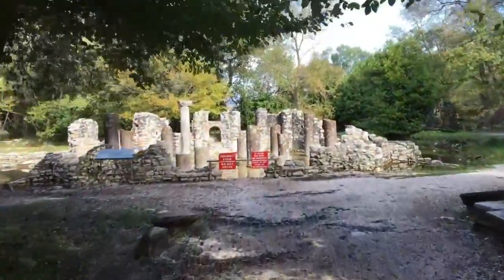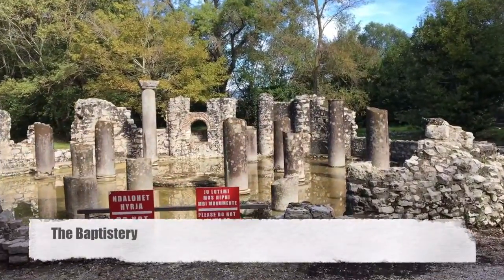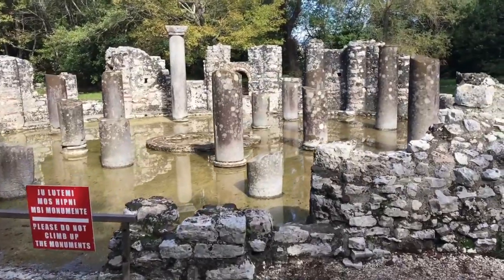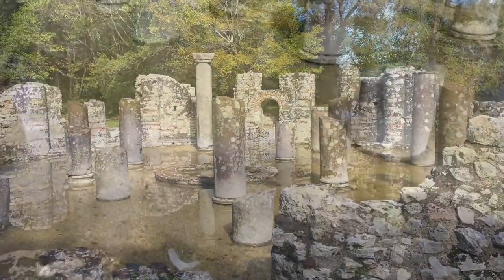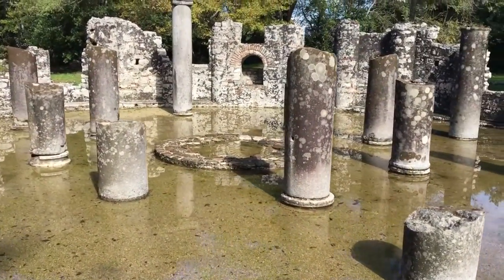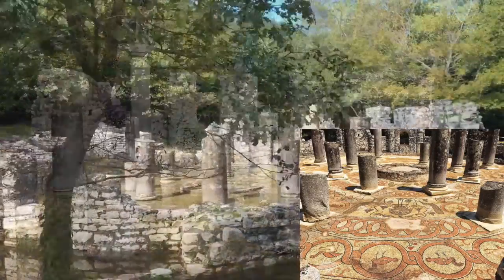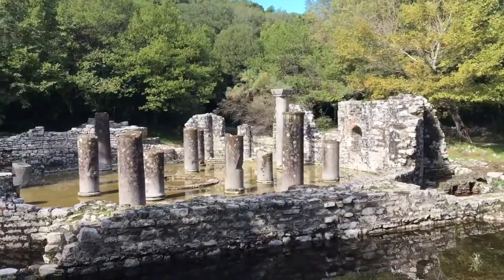The baptistery is one of the outstanding early Byzantine monuments of the central Mediterranean. Its complex structure ranks it alongside the large freestanding baptisteries of late antique and medieval Italy, and its extraordinary mosaic pavement is the best preserved and by far the most elaborate of any of these.